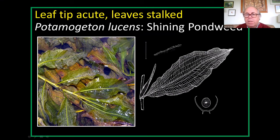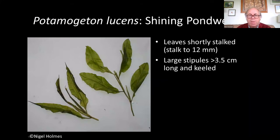The shining pondweed is aptly named, and often there's a quite obvious network of veins across the leaf. It's one of two species that have acute tips and stalked leaves. We'll come to the other one in a moment. But the main feature of this is that the petioles, the leaf stalks, are quite short, slightly more than a centimetre at most, but sometimes you have to look quite hard.